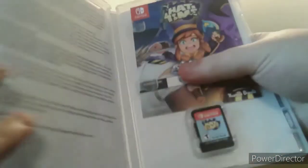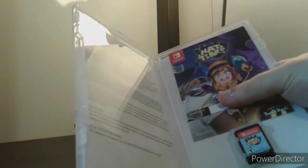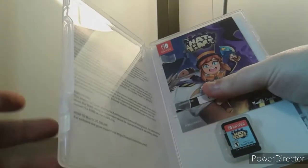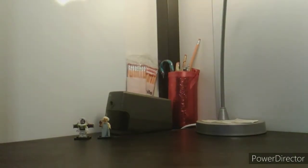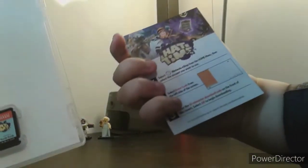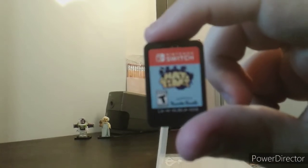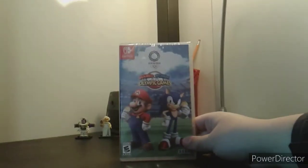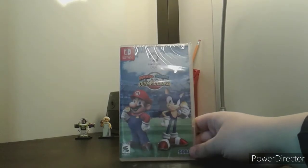Oh, code. Okay, so at least we got an insert and we got stuff. I'm just happy that we got something besides just boring legalese. So let me take out this. Is there anything on the back of it? Okay, there is. And then let me take out the cartridge. Here's the cartridge. Come on, focus camera. There we go. Beautiful. And by the time this video goes up, that code will likely be used. So sorry.